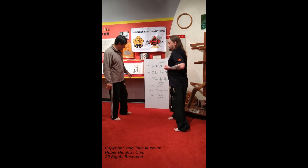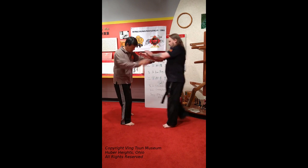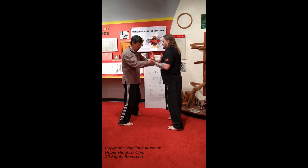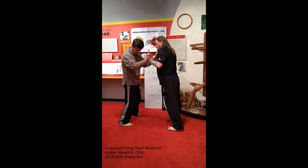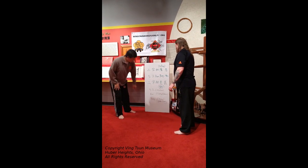And then the Kim is to maintain the balance. So if he comes in and pushes me, I have to be able to have rooting. If somebody pushes me, I have to be able to push back. I have to have rooting to be able to direct the energy down to the earth. That is the Kim, rooting.